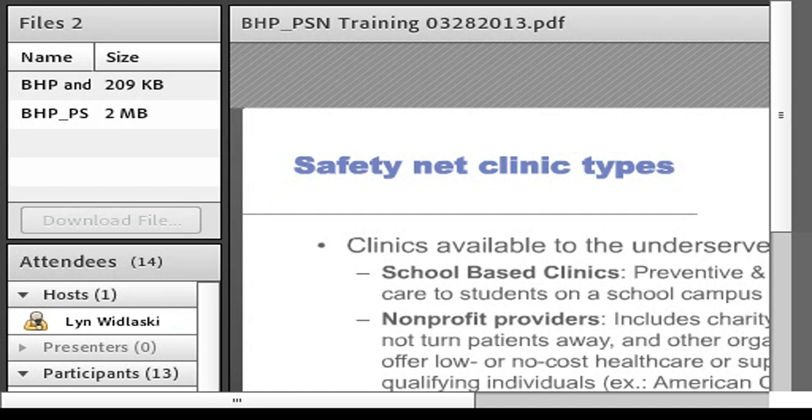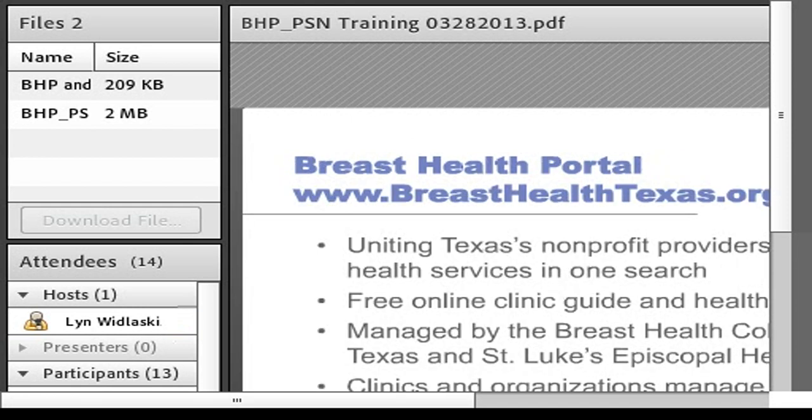And there are nonprofit providers, which for our purposes today is an umbrella term that includes charity clinics who don't turn patients away, and other organizations that provide some form of low or no cost healthcare support services to individuals who might have eligibility guidelines they need to qualify for. The American Cancer Society, for example, provides prostheses and wigs and transportation and that kind of thing. So again, nonprofit providers is a pretty broad term for our purposes today.